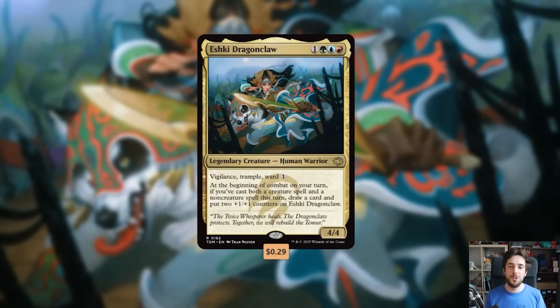Next, we've got a new commander from Dragonstorm. This is Eshki Dragonclaw. This is basically a Teamer Voltron deck. It comes with 3 good keywords: Vigilance, Trample, Ward 1, and it's a 4/4 already. And what it wants to do is it wants you to cast a creature spell and non-creature spell each turn. When you do that, you get to draw a card and put 2 +1/+1 counters on Eshki.